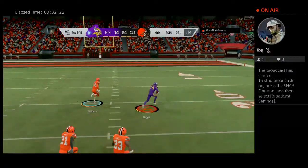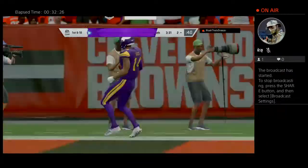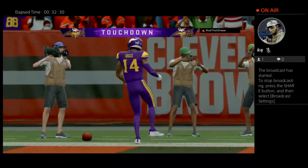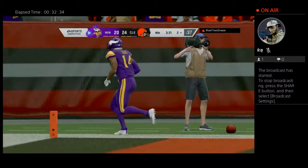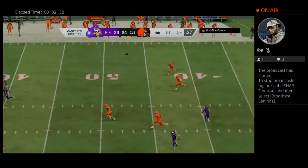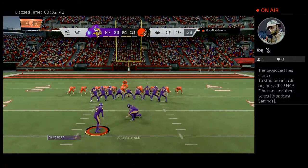And that's caught inside the 35. Touchdown, Vikings. Stefon Diggs. 74 yards, as they are now just an extra point away from making this a 3-point game. No, we're not cheering. No, we're not rooting, but I am excited about this, and I know you are too.